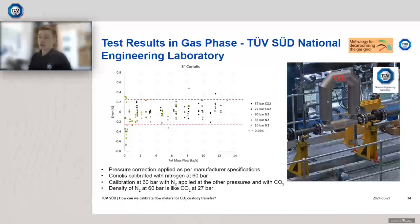So we first of all calibrated the Coriolis meter in nitrogen at 10, 35 and 60 bar, provided an offset to the meter, and then tested the meter in CO2 at 27 and 37 bar. Now these pressures in CO2 were chosen largely because at 27 bar the density of CO2 is very similar to that of nitrogen at 60 bar. So on paper it is quite comparable. And we can see here on screen that there is no notable offset in the results, no noticeable bias, which is very positive.